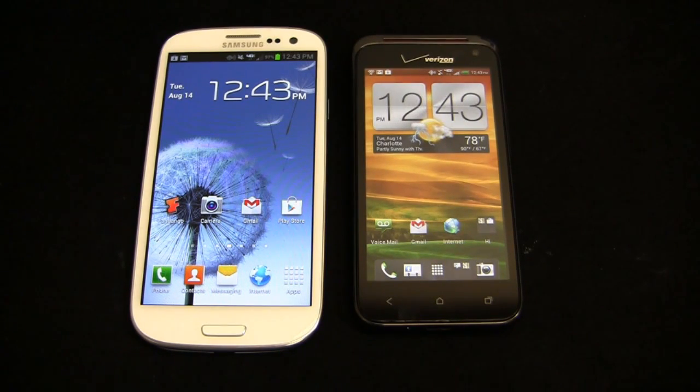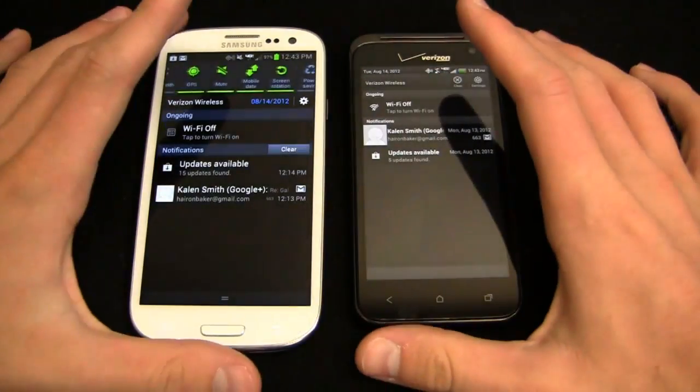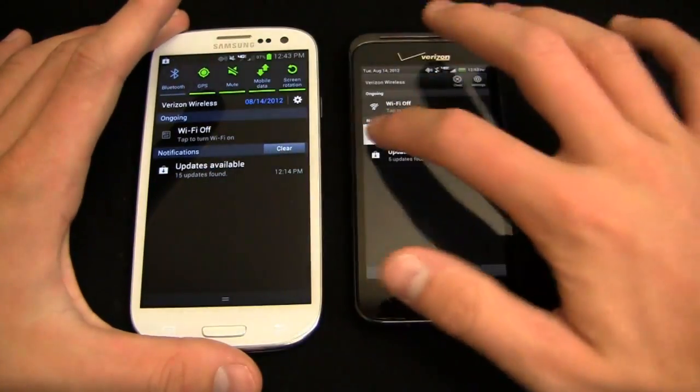So I would have loved to have seen even a One S or a One X on Verizon, despite the fact that personally I'm not a fan of the One X's design. I prefer the Evo 4G LTE. So that's my personal preference. I would love to have seen that on Verizon. Unfortunately, we didn't, though.